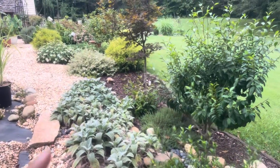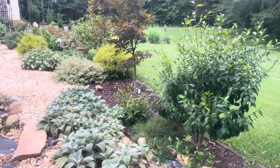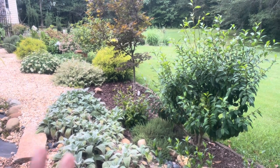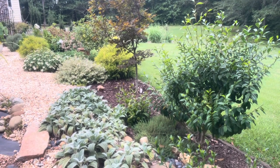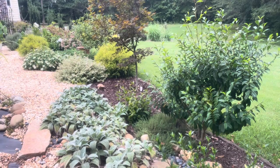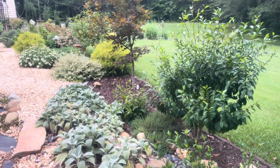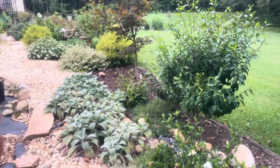Because of that, I wanted to show what plants were still looking really good, even with the really bad summer conditions. The rain yesterday evening did throw a little loop into it. But regardless, I'm going to show you what were still looking good yesterday.